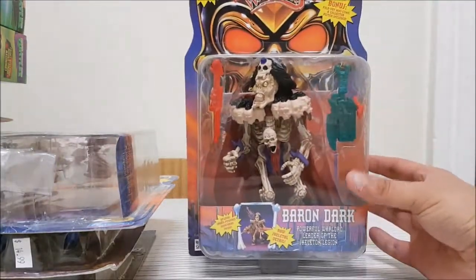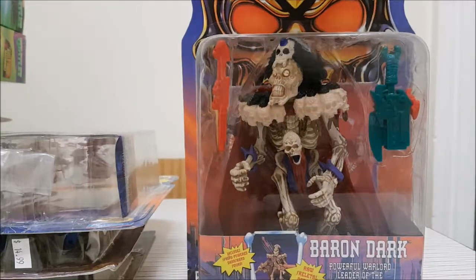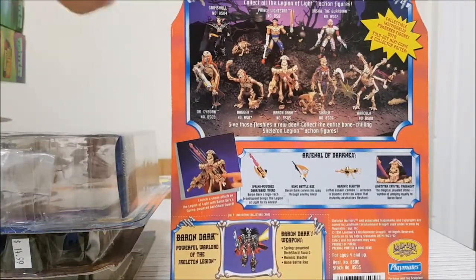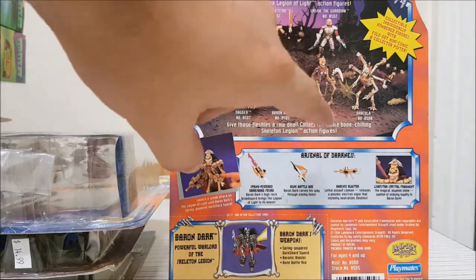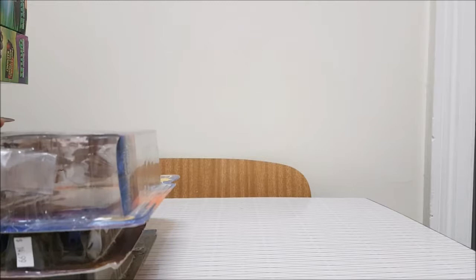Baron Dark. He's very awesome as well. I love the detail on these figures. They look so good. So the only ones I'm missing now are Grimskull, Dr. Cyban, Yusa, and the spider dude. I want him. He looks awesome. So I may end up finishing off that set. There's only 4 more to go. I may just get them all mint on card and have the complete line of Skeleton Warriors.